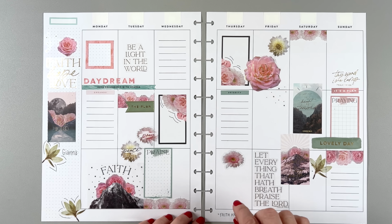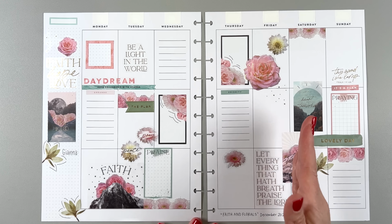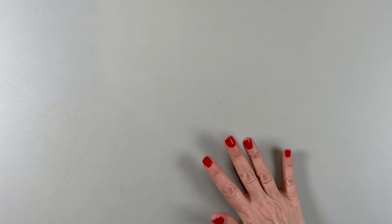I did some little doodles throughout, like little lines around the flowers. Nothing much, nothing major, but just enough to say I doodled in it because that's the theme of the month. Okay, the last Team Bumble member is Megan.